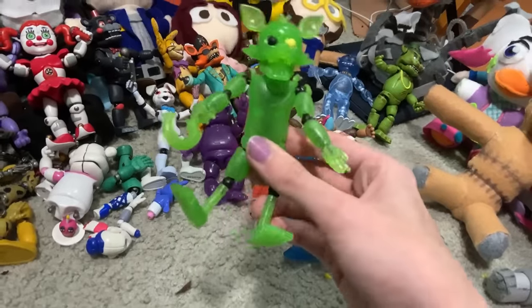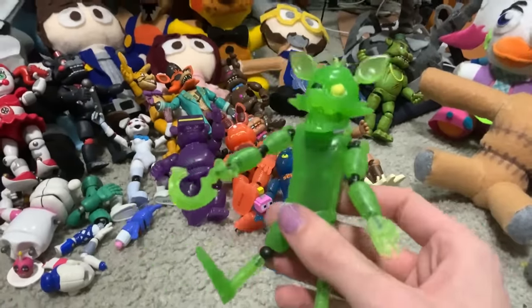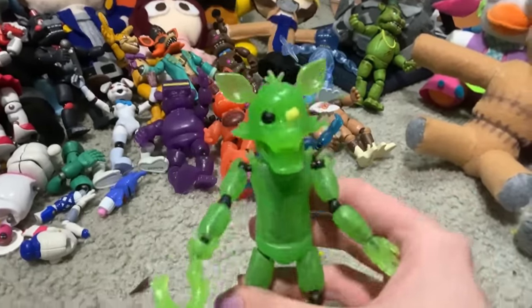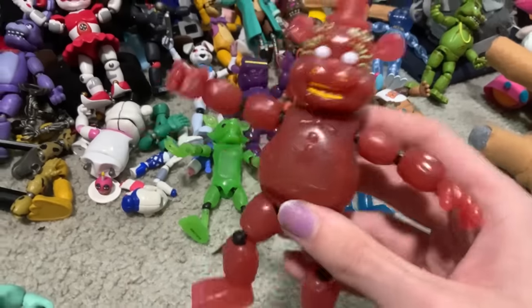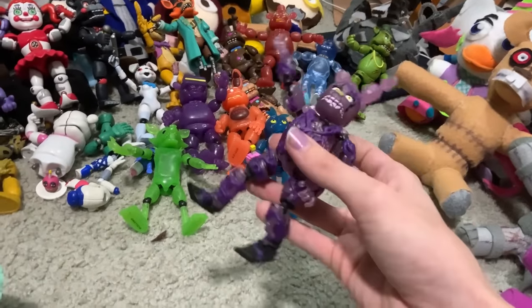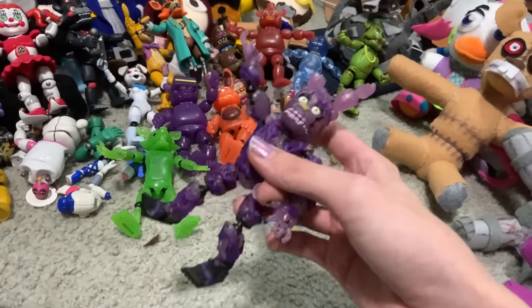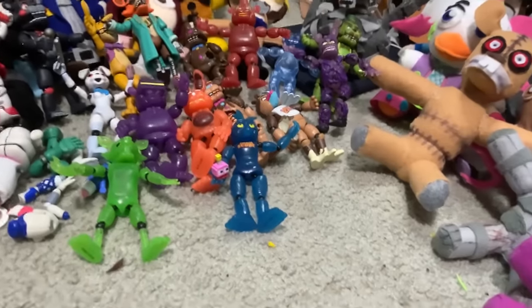Here's Radioactive Foxy. Apparently there's actually an endoskeleton figure in here, so maybe I'll buy another Radioactive Foxy and try building an endoskeleton one day. I'll be stealing your shins. Here's Livewire Toy Freddy. I don't remember if he came with a mic or not, because I can't find it. Here's Toxic Springtrap. Yeah, he glows green, I think. I think all these guys are glow in the dark, from what I remember.